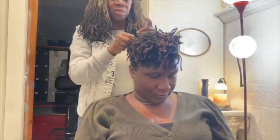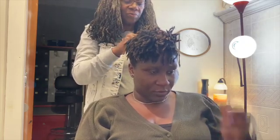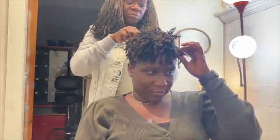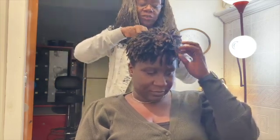So has this been an easy journey for you? All I had to do to keep it from going together, I just went through and twisted it. Okay. So I'm pretty sure you probably thought that it was gonna be stuck together or something. No, you pretty much took care of your hair throughout the duration.